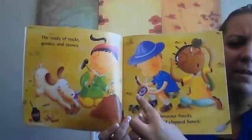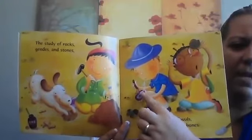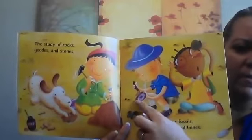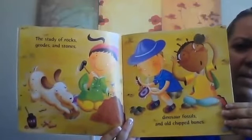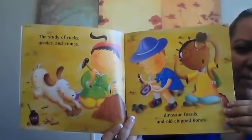In this picture, I see one little friend holding this. It looks like it's part of a rock that's been opened up, and there are a lot of crystals inside. I bet that's what a geode is. So studying rocks and dinosaur bones and geodes, that's part of science.